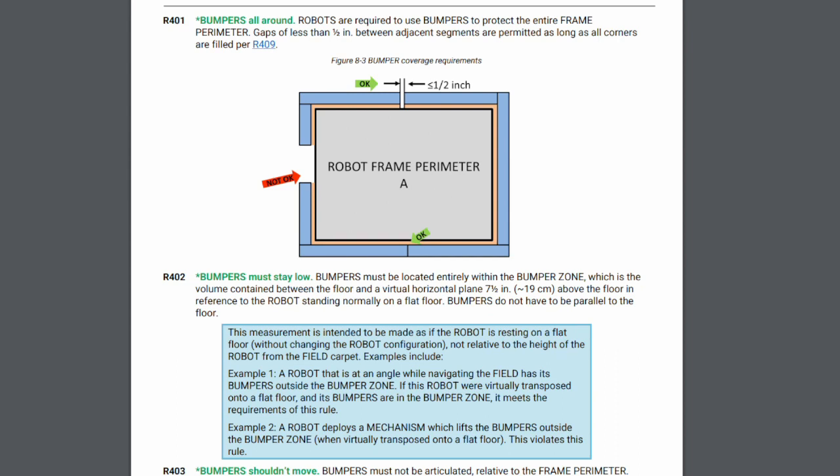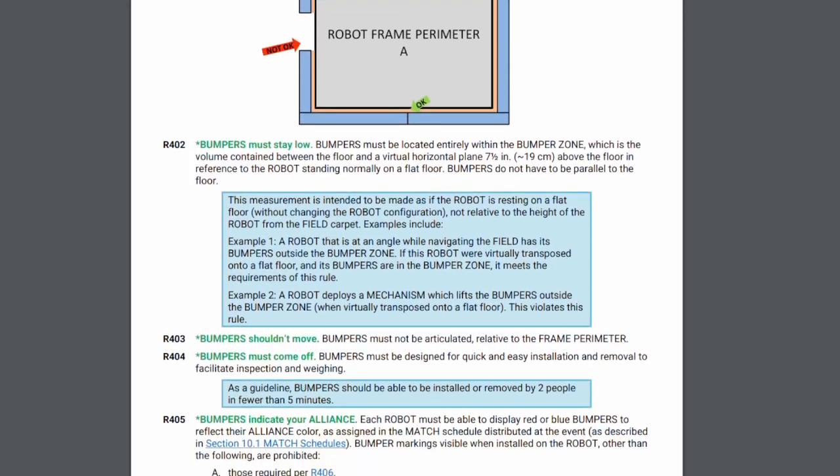Examples include: Example 1, a robot that is at an angle while navigating the field has its bumpers outside the bumper zone. If this robot were virtually transposed onto a flat floor and its bumpers are in the bumper zone, it meets the requirements of this rule. Example 2, a robot deploys a mechanism which lifts the bumpers outside the bumper zone. When virtually transposed onto a flat floor, this violates this rule.